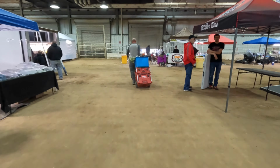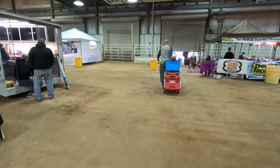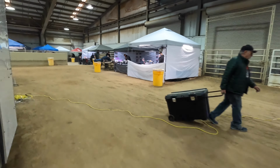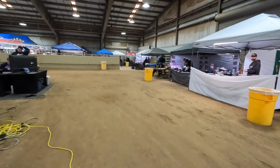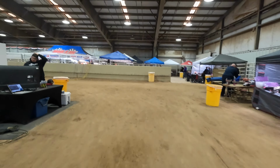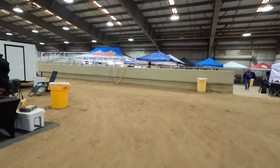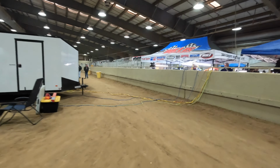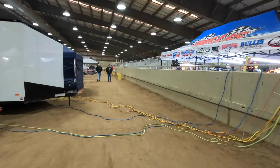But that's just the main midway. If we go back around the side over here, there's a whole nother row, even more full of people. It goes all the way into the back, around the side, behind the bleachers. It's huge. There's 66 qualifying heats, so you're talking well over 500 entries type of thing.